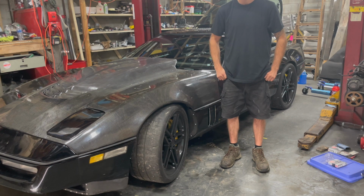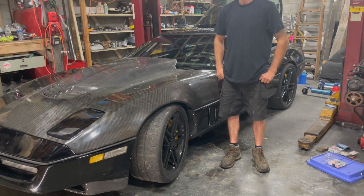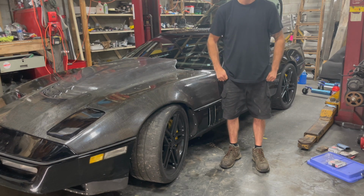And the car went by 3 times down the straight, and I'll put those clips here.